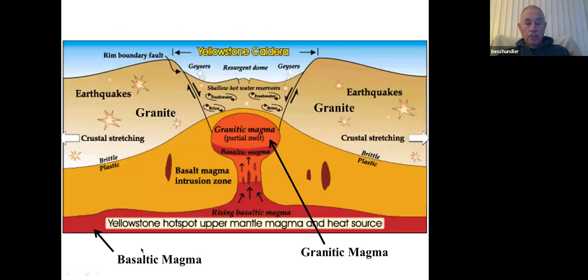What's happening at Yellowstone is you've got this hot spot, this rising basaltic magma coming up, and it's heating up the granite, which is a little bit lighter in weight, but nevertheless, it starts turning to molten material, kind of like a hot plastic. Meanwhile, you have these mountains, which you're going to see in a second why they're there, and water accumulates here. I mean, there's phenomenal amounts of water that's dropped on Yellowstone, goes down, gets heated, and you have all those features I just described.